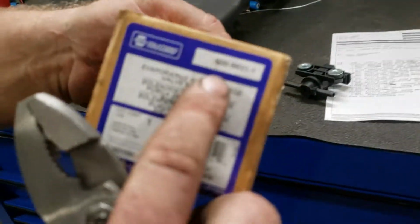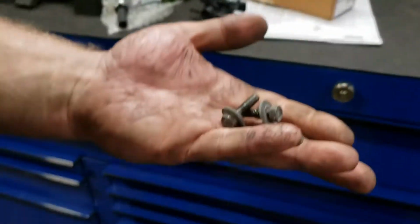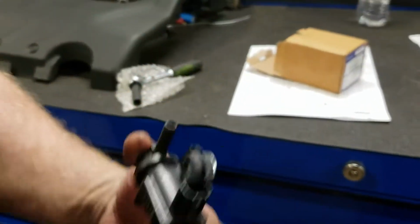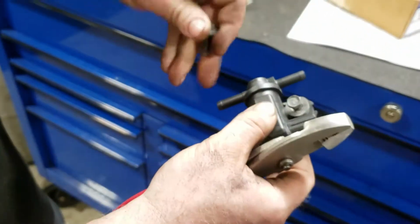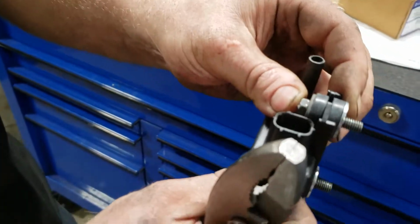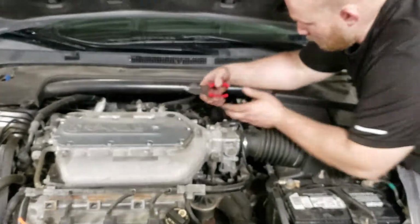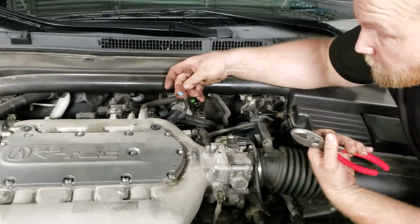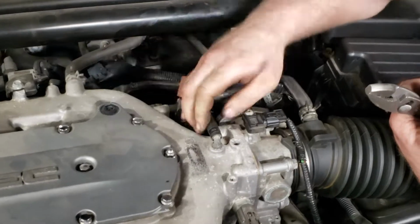Part number 600-9931-1. And I pulled my two 10mm bolts that sit inside this sensor. One sits on top, one sits on the bottom, like so. And it just bolts to the side of the intake manifold. So what I'm doing now is pulling the sensor off. I pulled the connector here. I pulled the sensor away from the intake manifold.